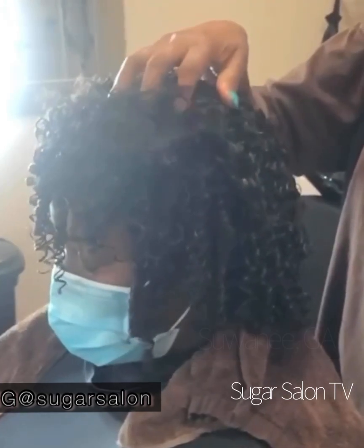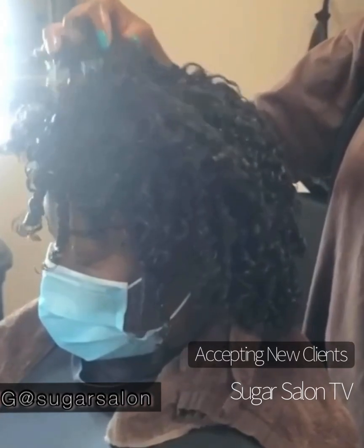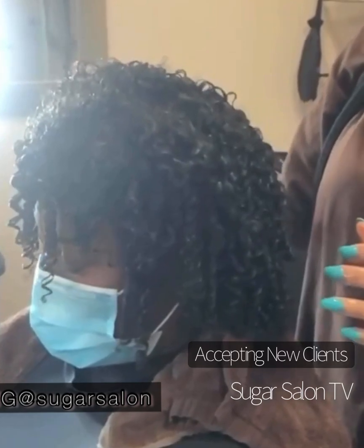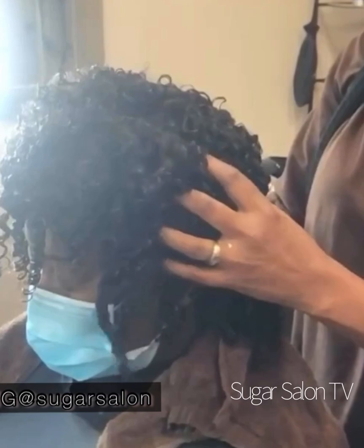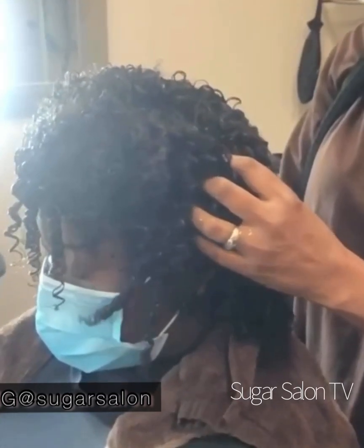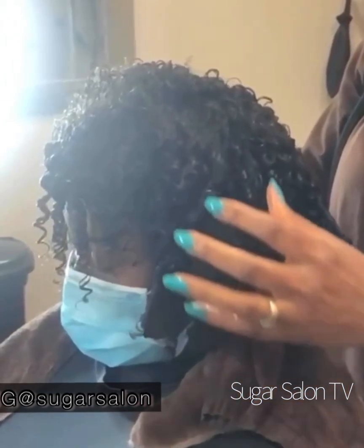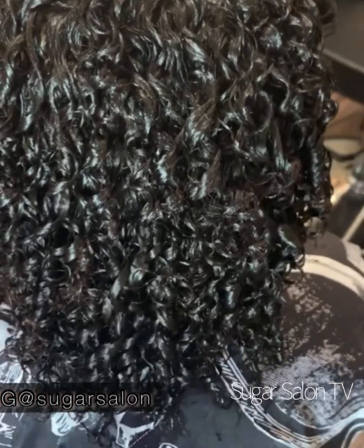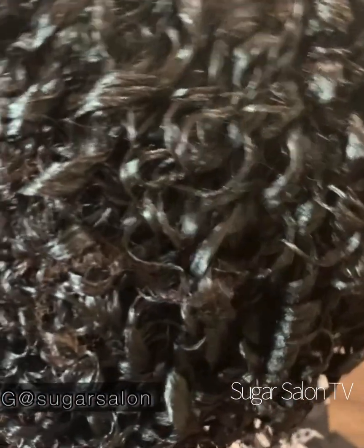I take new clients with these curly perms. Also, a lot of times I get out-of-state clients. So, definitely I have the experience. If you prefer somebody with less experience, then you can. I'm going to be putting more information on my YouTube channel about curly perms because people have a lot of questions and people are very inquisitive about these.